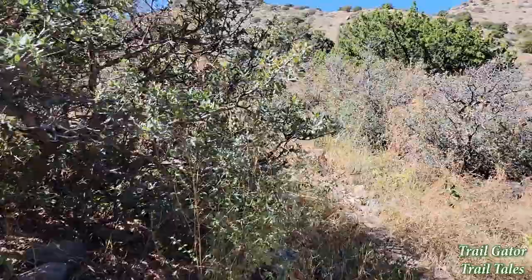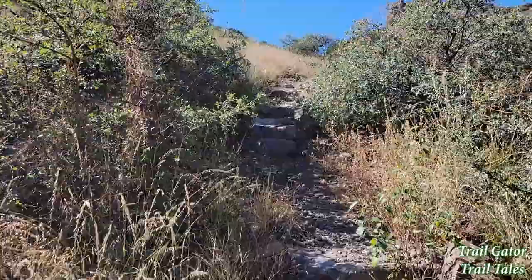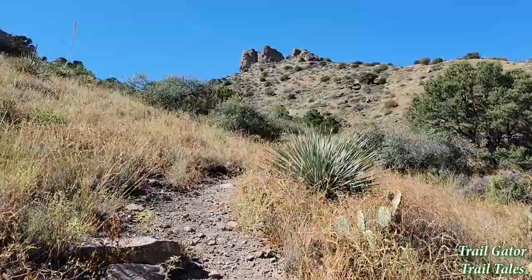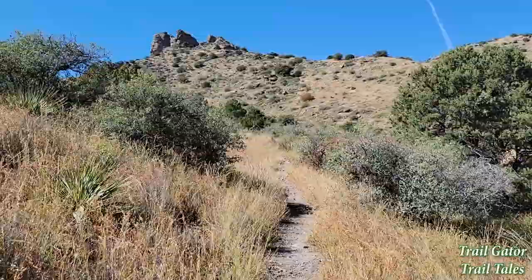I love these 1 mile, 2 mile, 3 mile walks because I can do the morning dog walk, get my day started, go out for a little bit and have a nice hike and be back in time for the next dog walk and the rest of the day. So in some places up here, it does kind of level off, which is nice. Affords you time to catch your breath.